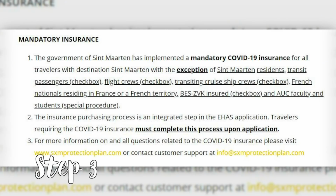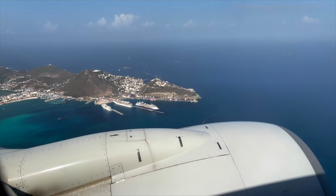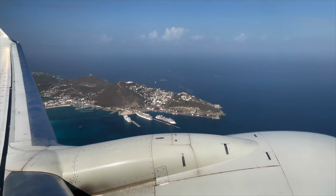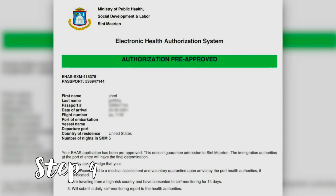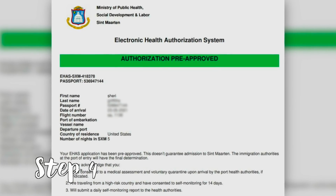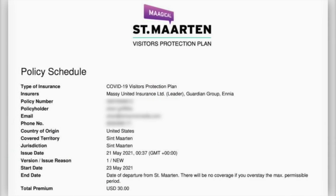Step 3 of the application requires that you purchase St. Maarten's mandatory COVID insurance, which covers you on the island and costs just $30 per adult. We recommend you also purchase your own comprehensive travel insurance policy to cover all other elements of your travel. The last step is to watch for an email confirming that your application has been approved and print the authorization form off for your trip.